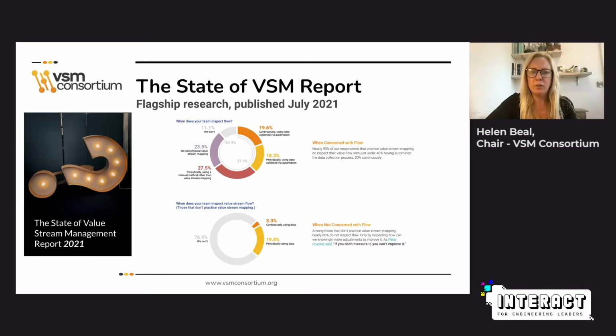People that haven't experienced value stream mapping do not know how long it takes them to deliver value to the customer. They don't measure it. You can see just under 40% have automated the collection process and 20% continuously. We have the data available. It's in our DevOps toolchain if we built them, so we don't need to do this manually, which is very onerous and time consuming and makes it very difficult for us to inspect regularly in order to improve.